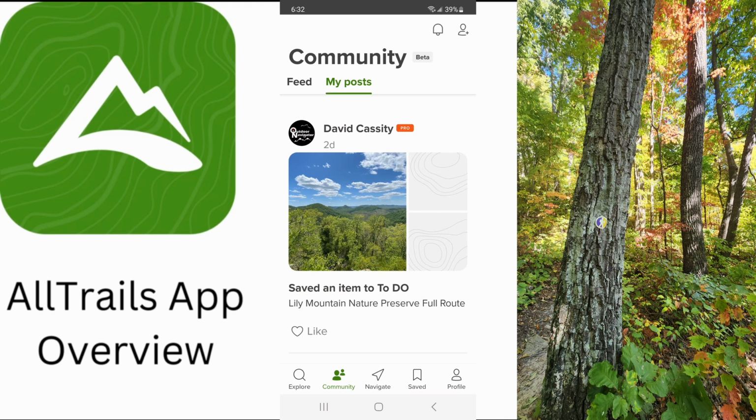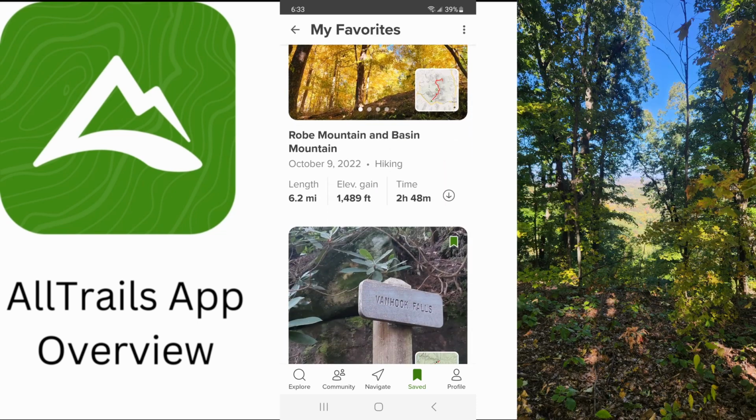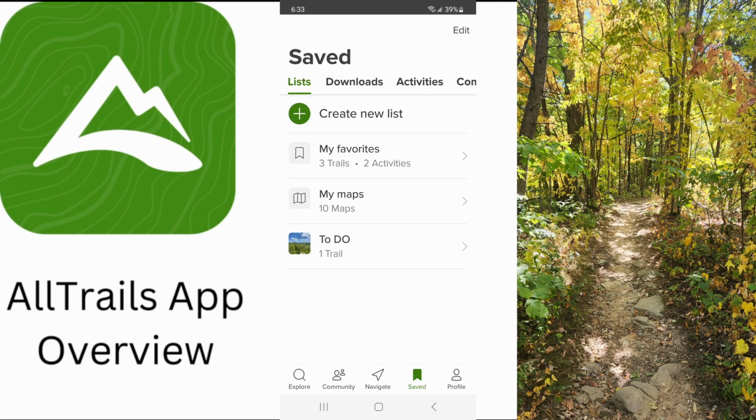All right, if we go to saved. All right, so first thing here, you see lists. Okay, some of the different lists we have, and you can make new ones. Okay, my favorites. Okay, these are trails that I went on that I marked as favorite trails. Okay, so you can do that.